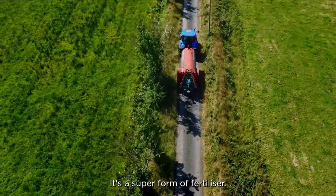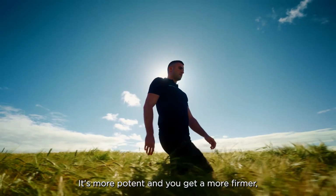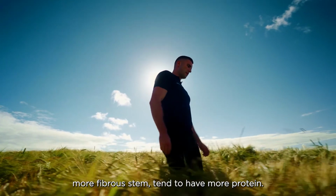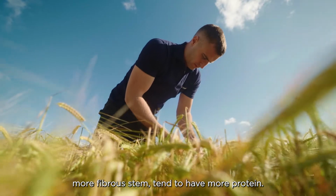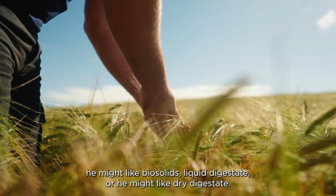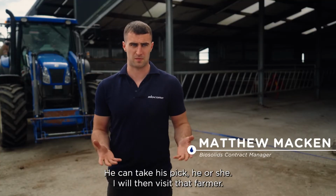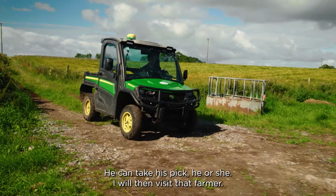It's a super form of fertiliser. It's more potent, and you get a firmer, more fibrous stem, and tend to have more protein. I'll be in contact with the farmer. He might like biosolids, liquid digestate, or he might like dry digestate. Either or, whatever suits his farming type, he can take his pick, he or she. I will then visit that farmer.